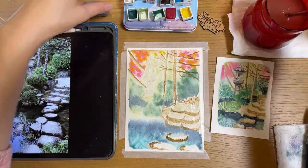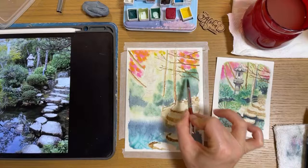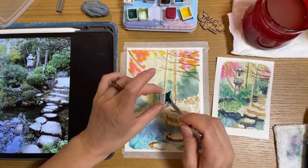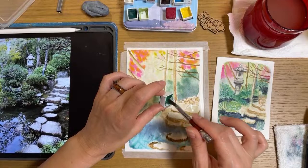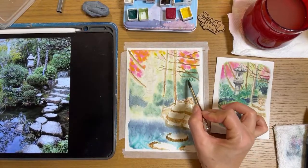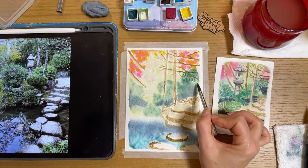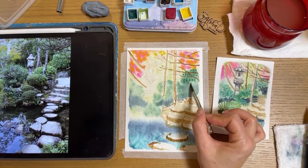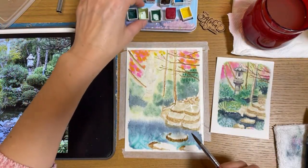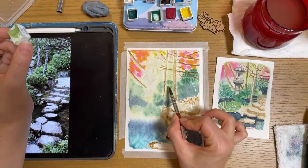I'm rinsing my little tiny short brush, and let's go back to our green. So now we can add some more texture and definition for our bushes here. This is Sanctuary green earth mixed with cobalt green. Using the tip of the brush, making sure I'm not touching any areas that are still wet, in this case the branches, I'm painting in a little bit of texture for the bushes, mixing it with some avocado green, doing the same over here.